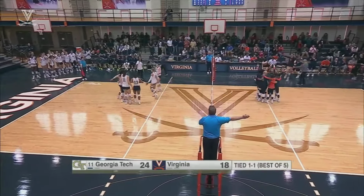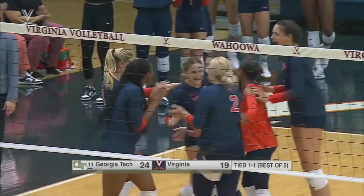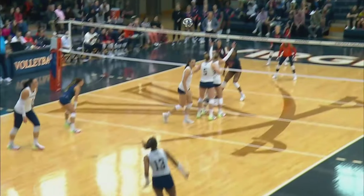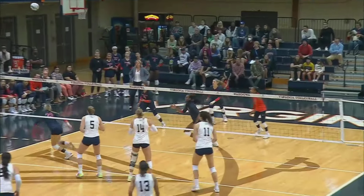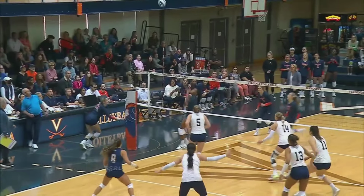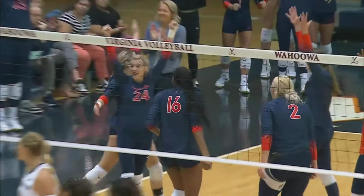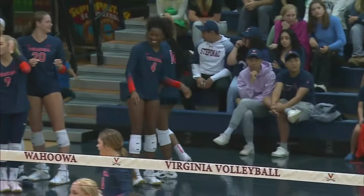And Virginia just got the point. The save on the far side from Jan and company. And Virginia brings it back within reach. Look at the effort reaching around the pin was Regan Trueblood. And the Cavaliers are back within a handful.